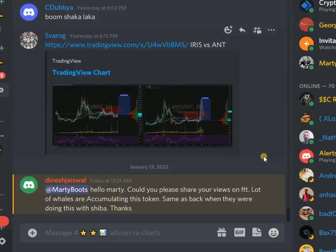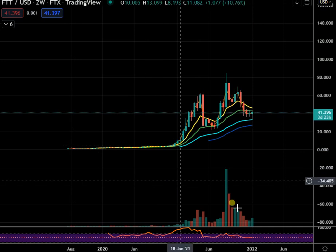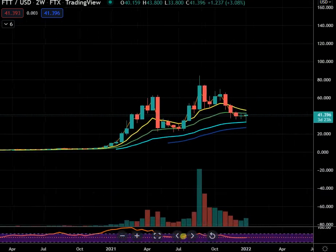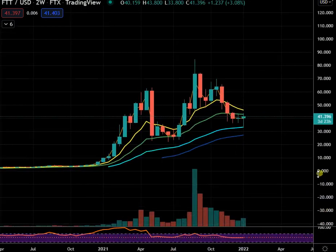So, FTT, lots of whales accumulating this token. Yeah, Shiba and FTT. I'm not sure if I compare the both of them, but anyway, I agree with the accumulation.